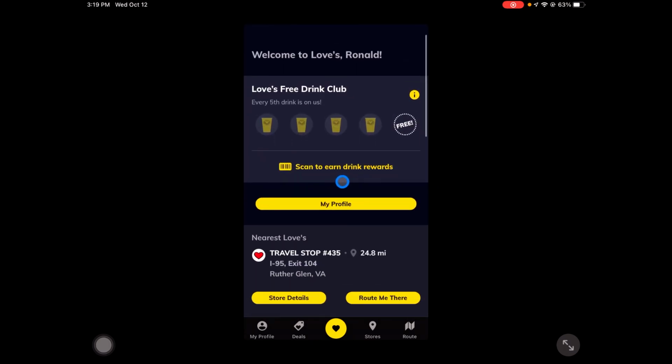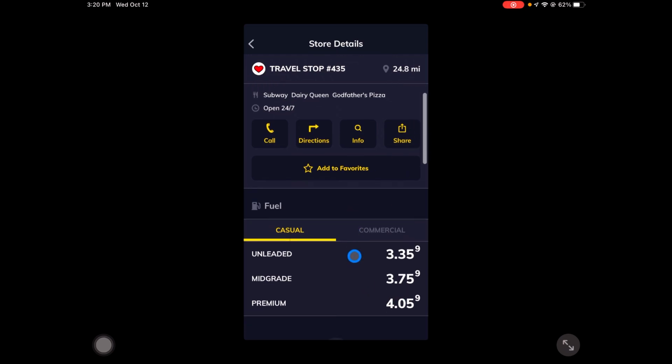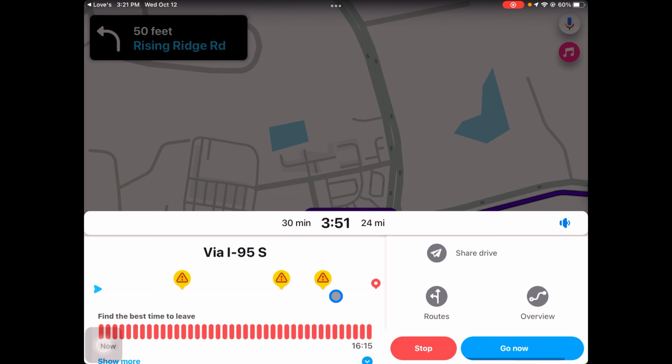Now, if you come up to here where it says store details, route me here. If you click on store details, it will tell you what it showed you, that it has a Subway, a Dairy Queen, and the Godfather's Pizza, that it's open 24/7. You can call them, but this is what I use right here, the directions. Oh, I should also mention too that it shows the price of unleaded fuel at this particular Love's, $3.35. The mid-grade is $3.75. Premium is $4.05. And if you click on directions, it invoked the Waze app. And when I click go now, we're all set. Drive safely. Turn left. To that particular Love's.